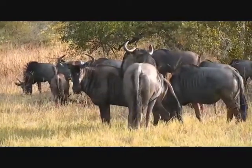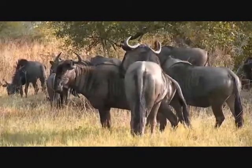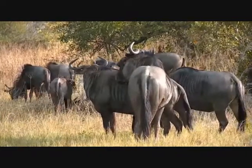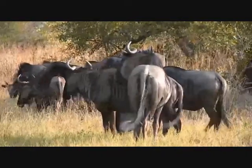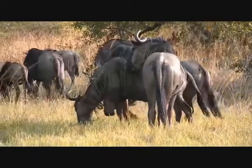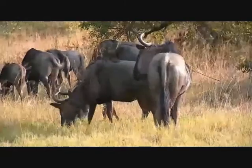And the females will mate with multiple bulls, given the opportunity. And sometimes you will see territorial bulls stopping right on the edge of their territory, and sometimes they will fight over the females. So this is probably very early in the rutting season.